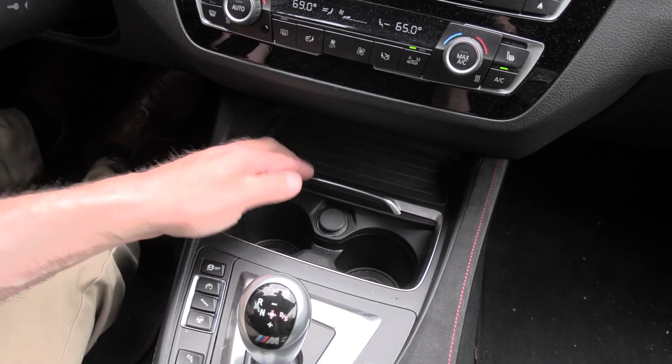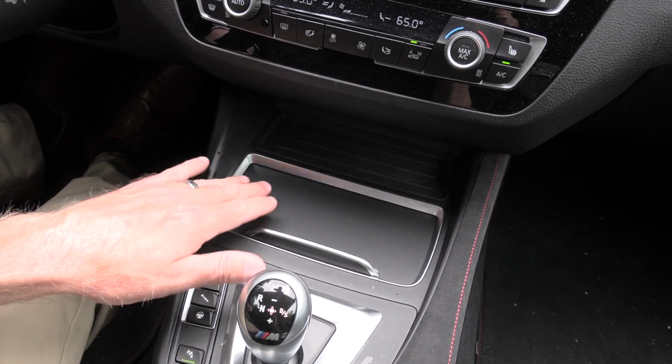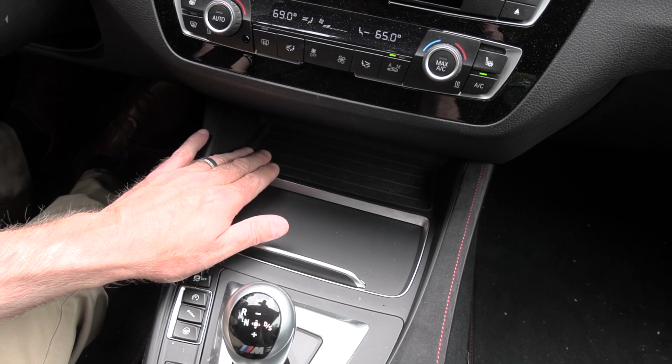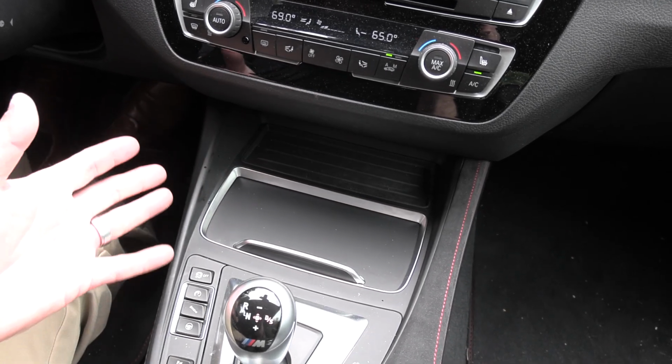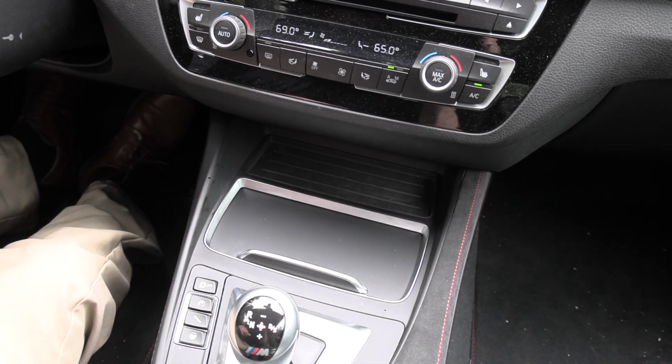Also, keeping everything nice and sleek is this covering. Just simply slide it. That's going to hide all the operation underneath. Also, finding a nice area to store your electronics when needed, though it isn't a wireless charging area. But again, a lot of the extra ergonomics aren't meant for this vehicle, but instead it's focused again on sport.